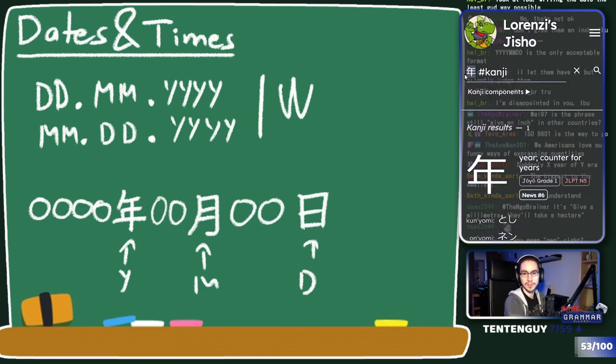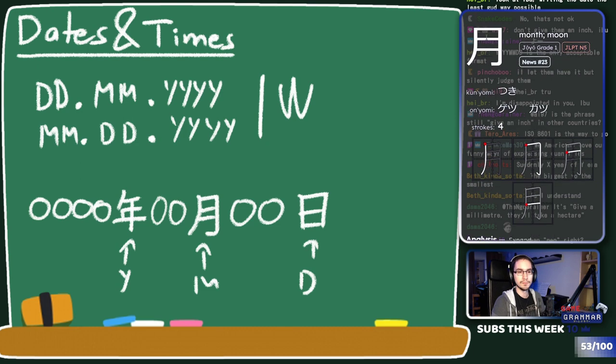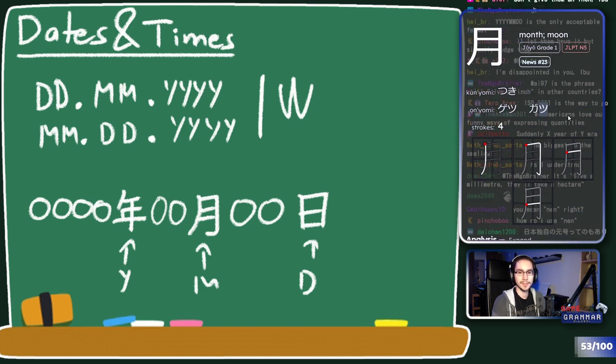The next one is tsuki. So the next one is moon, month. You may know this kanji from moon. Tsuki usually means moon. The reading that we're going to use more often with dates is once again the onyomi, which is going to be getsu or gatsu.